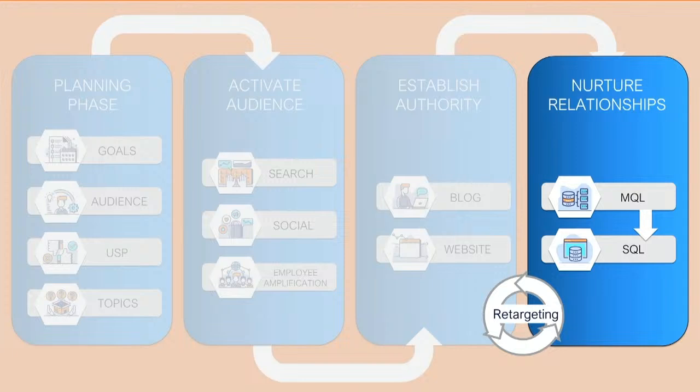And then ultimately, the last phase of our B2B lead funnel framework is this nurture relationship phase. This is a really important phase because we're all B2Bs on this webinar today, and we know that we have long sales cycles. And so we can't really control when our buyers are going to be ready to say yes. But what we can control is that when they are ready to say yes, they think of you first and not your competition.